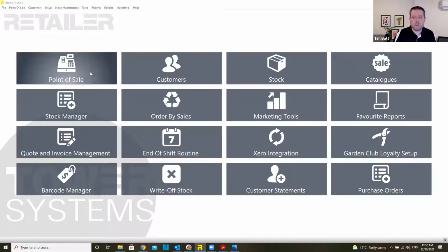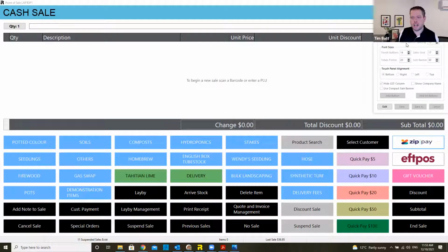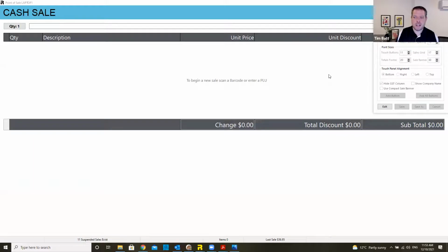That flexibility also translates through to the point of sale screen. So you can set your layout on this point of sale screen to suit, and that can again be set per machine. We have some garden centre customers that also have a landscape yard, so they may have a different layout for each area of the business. This is my garden centre layout, where I might have shortcuts to things like potted colour and soil, swapping gas bottles and things like that. In the landscape yard, I can just quickly change this over. I might have a different layout where I have shortcuts to my bulk products instead. That way they have quick access to what they need to get to. It's going to change it back to my garden centre one.